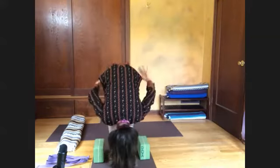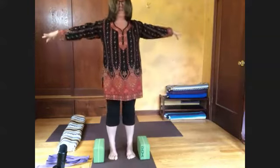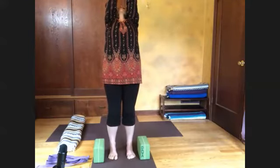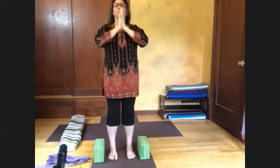And once more, inhale to rise. Pay special attention to how you center your pelvic floor, heels and arches, and then lift your heart and your gaze. And exhale, hands to your heart. We're going to add to the sequence. So inhale, raise your arms.